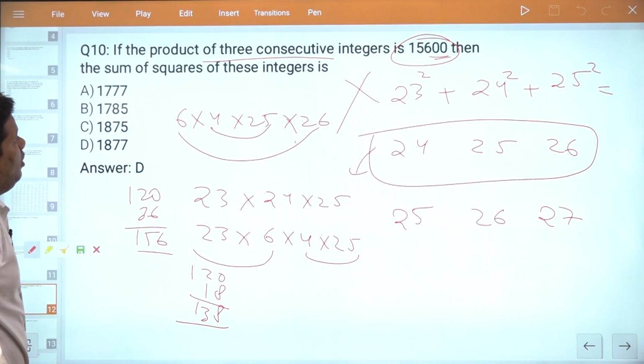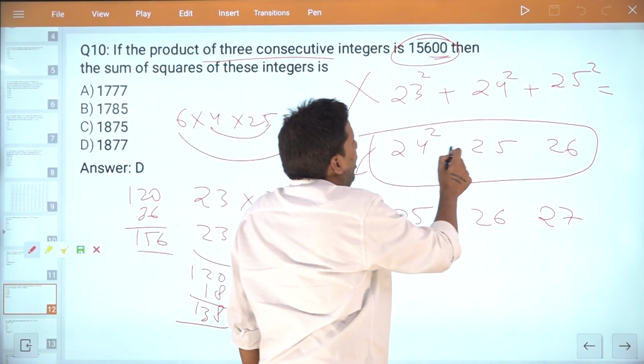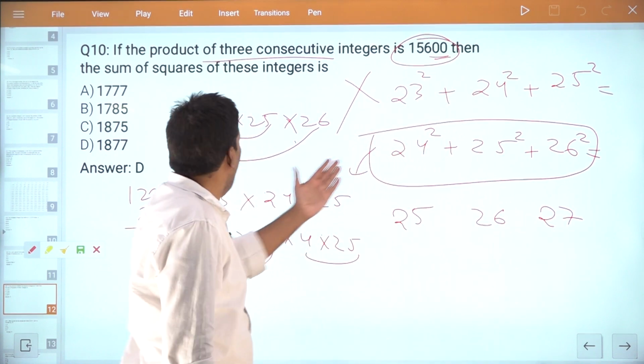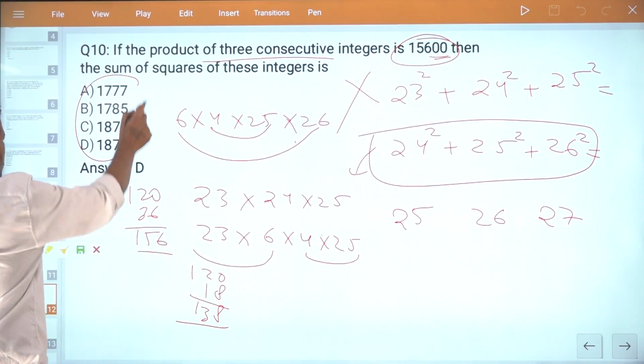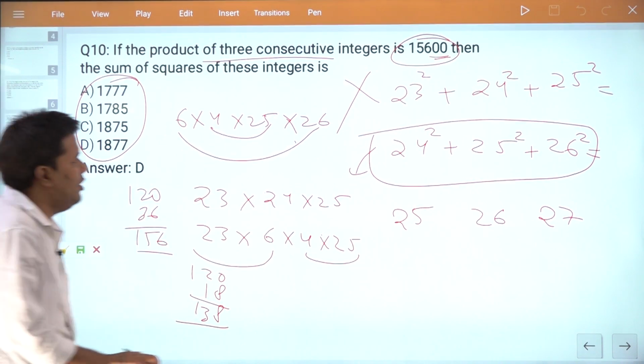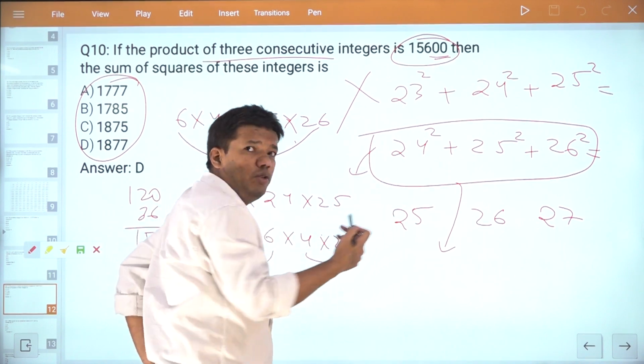But again, question will not stop here. You have to take the square of these numbers and find out which of them can be sum of the square. Now this is very interesting and I will say slightly difficult question. Now you must know the squares.